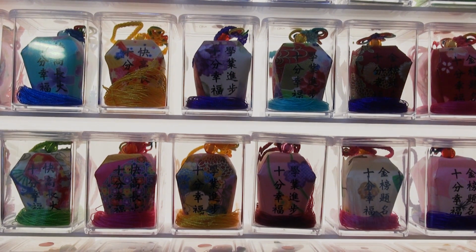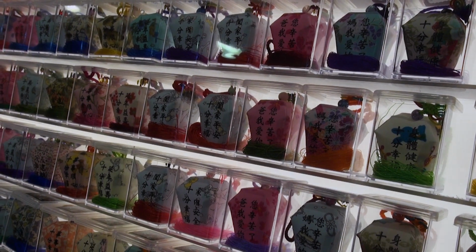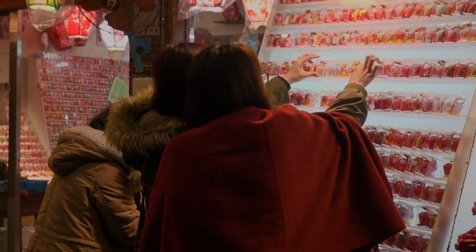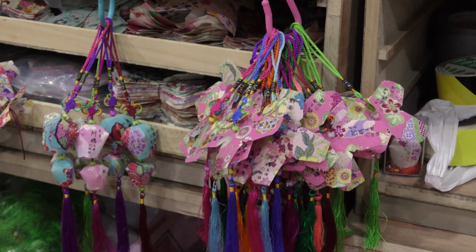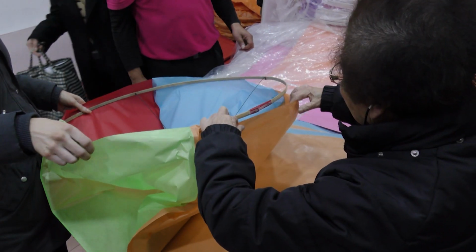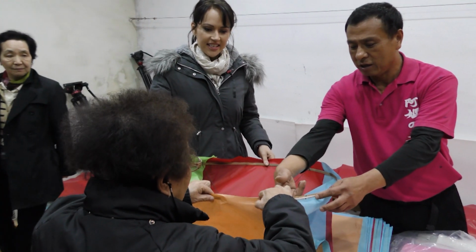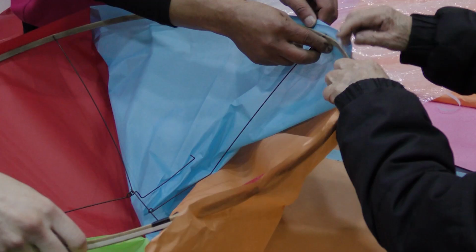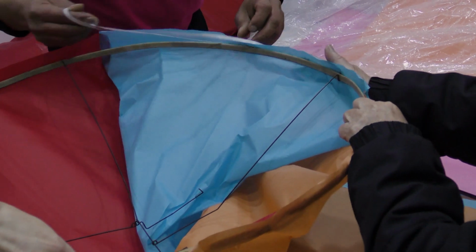I simply have to make my own lantern, so I'm visiting one of the shops that can help. One of the ladies in the back room has been making them for 35 years. So there's a little sticky panel on the side. It sticks the paper to the top of the frame.